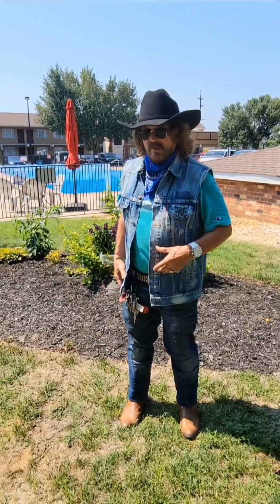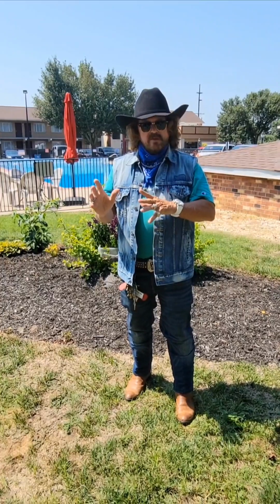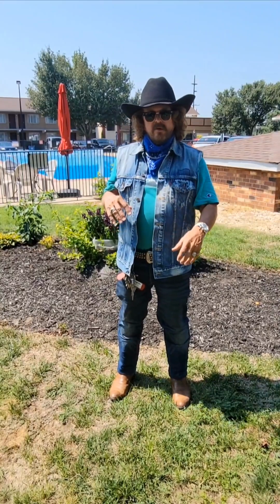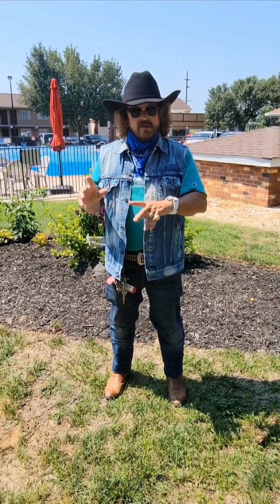The Suburban Studios has an efficiency. It has a big full-size refrigerator, full-size microwave, has a countertop with cabinets and everything with a sink and a cooktop. And it's very, very nice, guys.